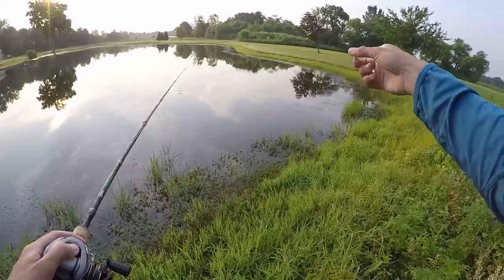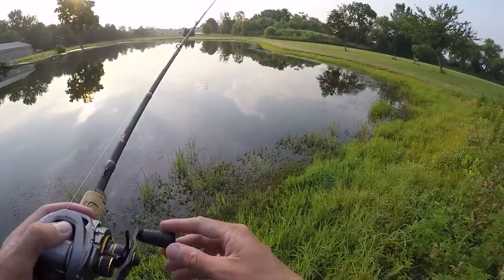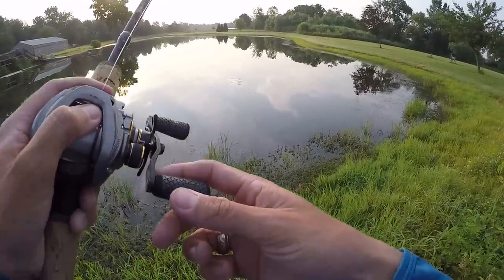And again, I do see shoreline grass, but it doesn't stick out far enough, and I don't think it has enough water underneath it to be froggable. I'd love to throw a frog out here. I just don't think this pond is suited for that.